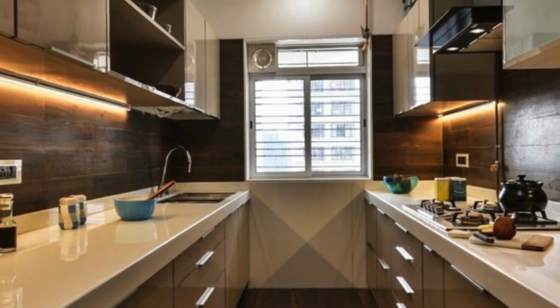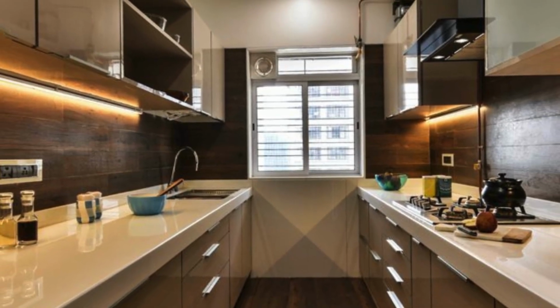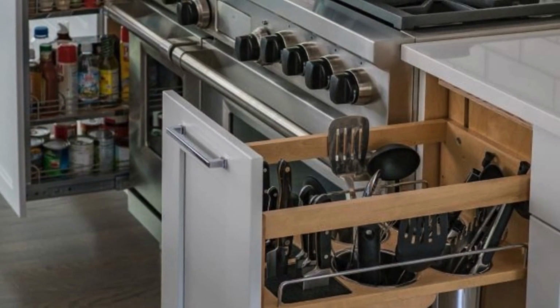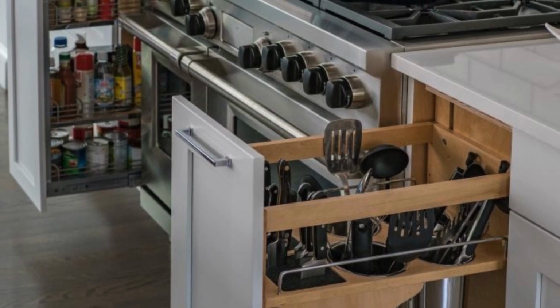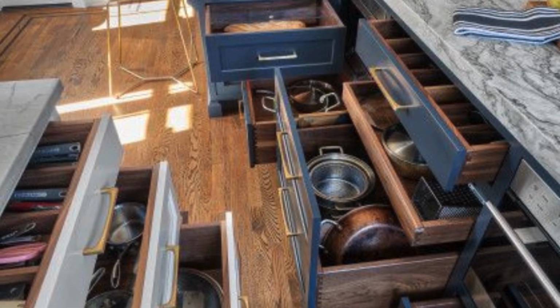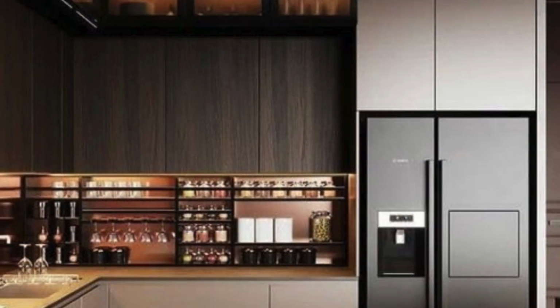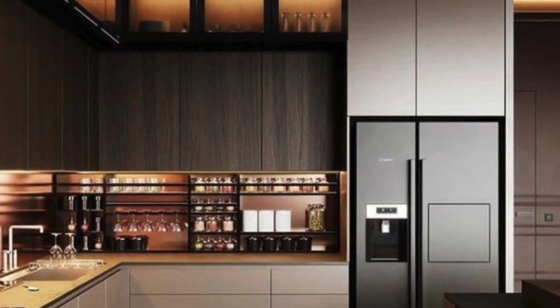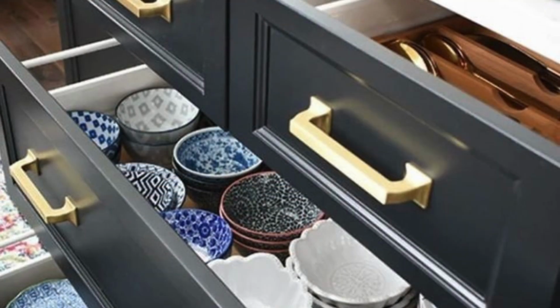Unique color schemes can completely transform the vibe of a kitchen. Deep blues and greens are a bold choice for a fresh contemporary look, while soft pastels can bring a calming, airy feel if you're not ready to commit to a full color overhaul. Consider painting just a section of the cabinet or using contrasting finishes on the upper and lower cabinets.